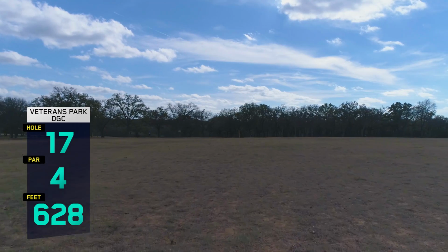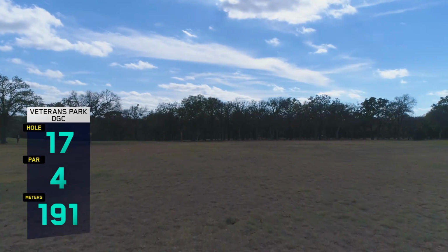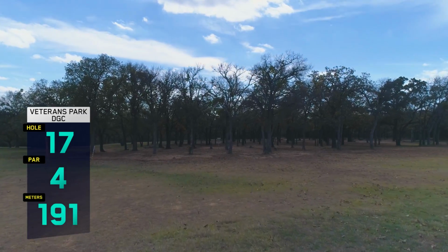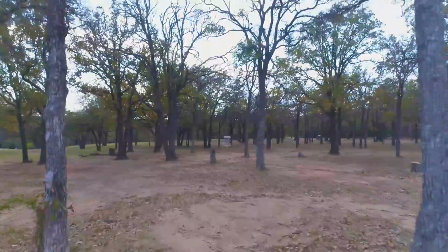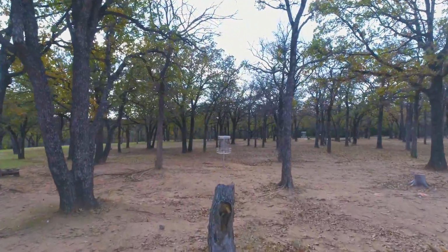Hole 17, par 4, 628 feet across the field and into the trees. Could be an opportunity for another big roller or just any air shot as far as you can throw. There really isn't anything in the way till very late in the hole. Yeah, and I think this is a good opportunity to see Eagle, he's got the separation he wants. I wouldn't be surprised to see him land a highlight roller here.